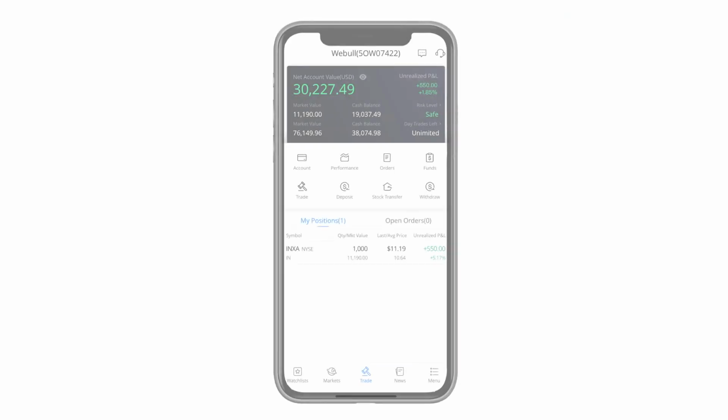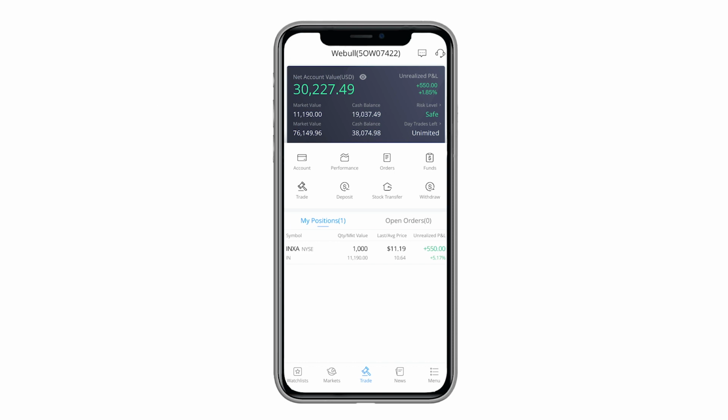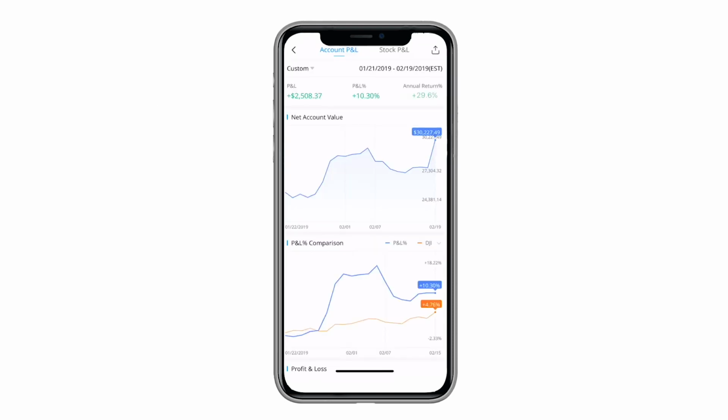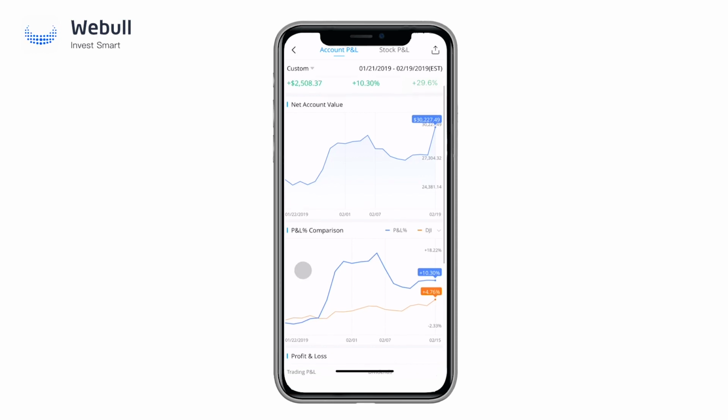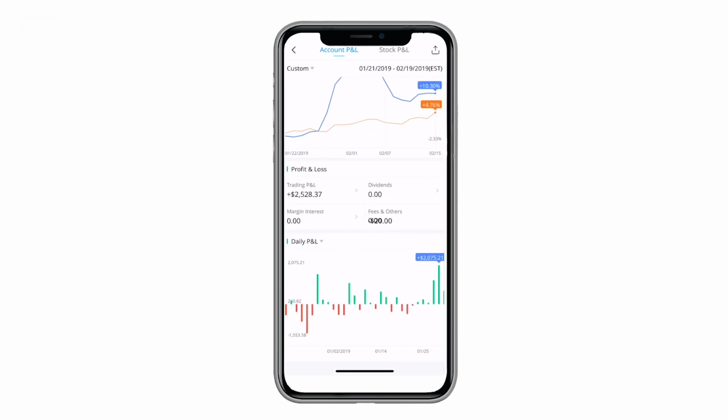Let us talk about risk. Every trader takes a considerable amount, but Webull provides tools to mitigate it. On your Webull trading page, you can clearly see your risk level, your different types of buying power, and the number of day trades you have left. Tap into the performance and you will get a detailed outline of your profits and losses. Order history and capital details are all there to help you clearly understand the position and flow of each transaction.